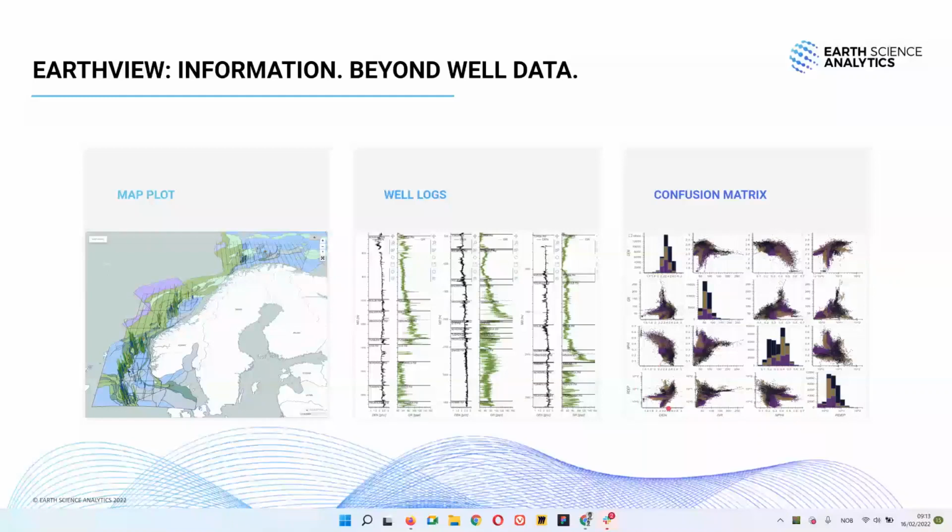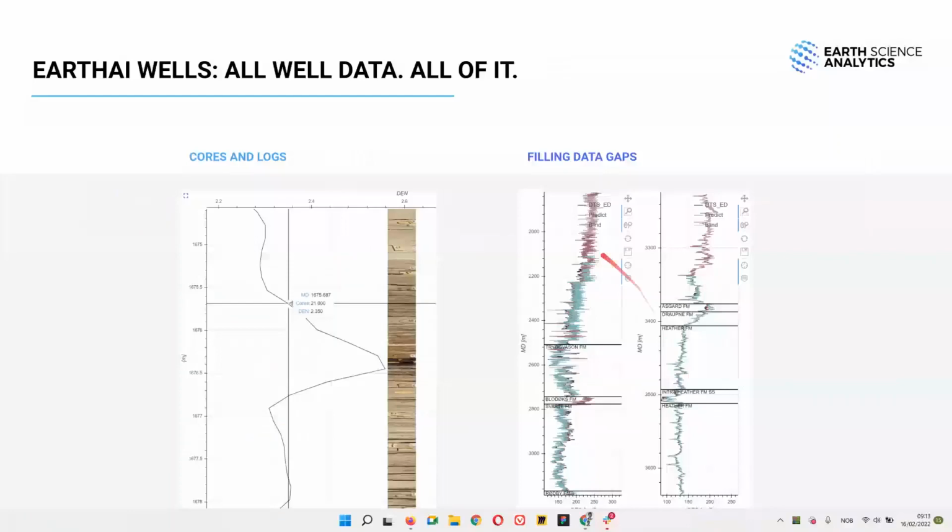Now, EarthAI, and the first part of EarthAI is for the well data, and it's all the well data and really all of it. First of all, on that first display, you see the cores next to a log, and this is where you're going to be able to apply your core shift, for example, but this is also where you're going to be able to interpret your cores by defining some lithology labels. You will be able to display, for example, here a density log and several other logs as well, and correlate what you see on the core to several behaviors of your cores.